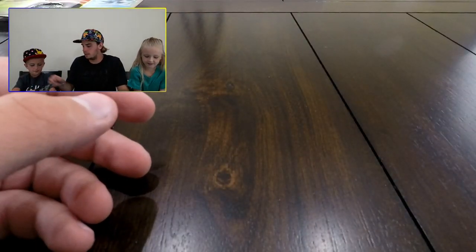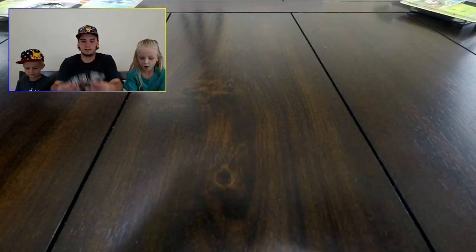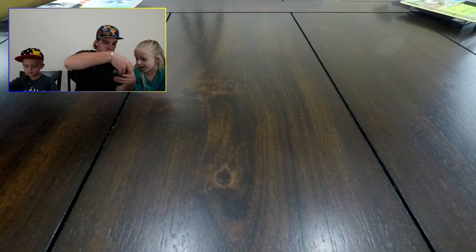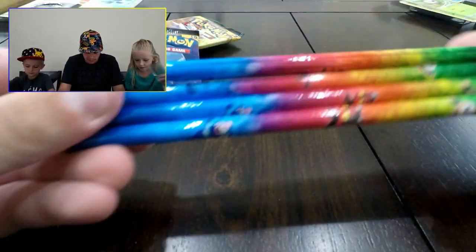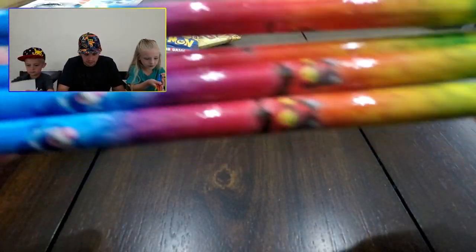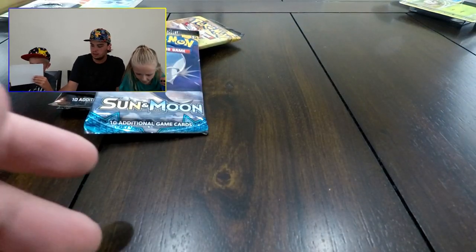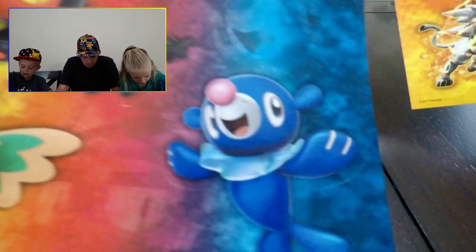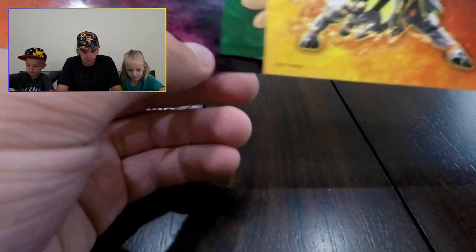Here's my packs. And then Bentley's is the exact same thing. Yeah, and here's my packs. Okay, so Bentley's got five packs, and then Trin's got five packs. And here's my pencils. We got some pencils in each of them. Each one has four pencils with Popplio, Rowlet, and Litten on them. Stickers. Pretty sweet. I got stickers too. I got huge stickers. Got some Popplio, Litten, Rowlet stickers.